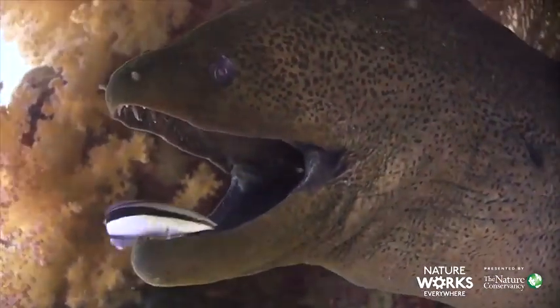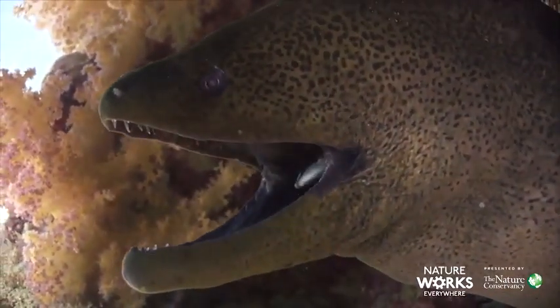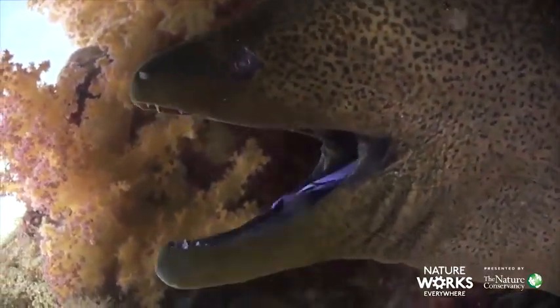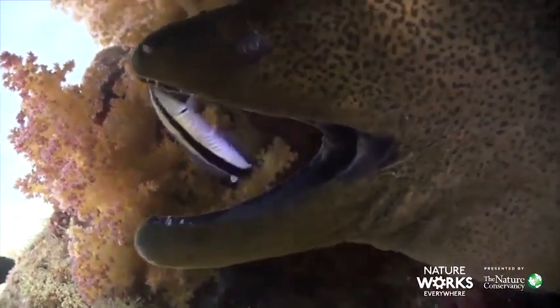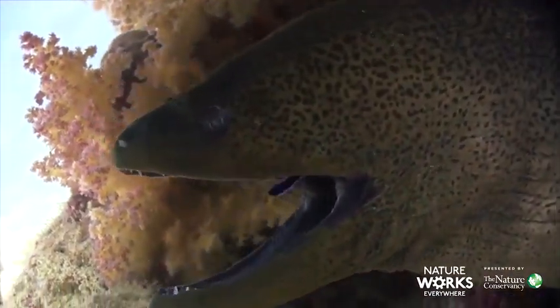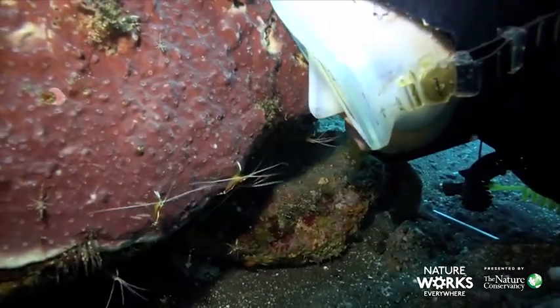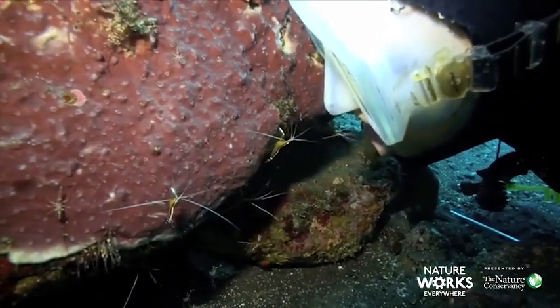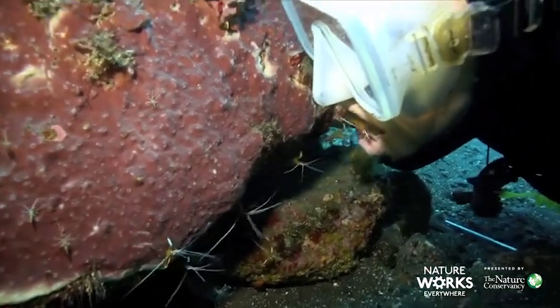If you think about it, it requires a tremendous amount of trust for those shrimp and fish to enter the mouths of these bigger predatory fish in many cases. Are you brave enough to put your head into the mouth of a big fish? I would absolutely not put my head into the mouth of a big fish. I would probably happily let a cleaner shrimp clean up my hand or something like that. But no, I don't think that's advisable at all.